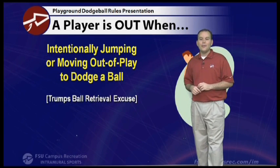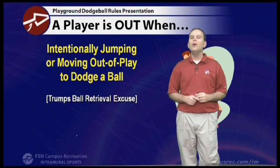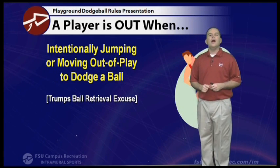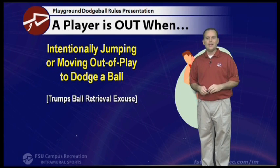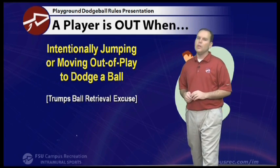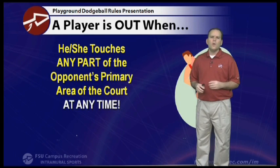Another way that you'll be out is by intentionally jumping or moving out of play to dodge a ball. I just mentioned that we want you to be inside the court and making every effort to do so. So if you're on the back line standing, that's one thing, but if you're jumping out of bounds to avoid being hit by a dodgeball, well, then we're going to rule you out anyway, because the goal is to stay in play. And you can't just use the excuse that you're running out to get a ball. If someone is targeting you on the sideline and you get hit and you move out of play, we can tell, we're going to call you out.